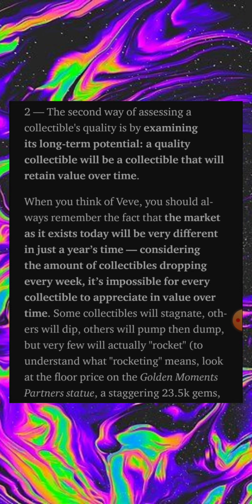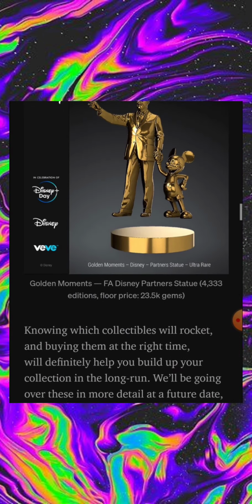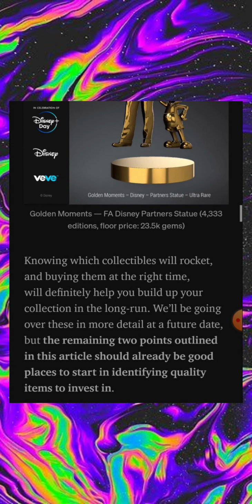When you think of VV, you should always remember that the market as it exists today will be very different in just a year's time. Considering the amount of collectibles dropping every week, it's impossible for every collectible to appreciate in value over time. Some collectibles will stagnate, others will dip, others will pump and then dump, but very few will actually rocket. To understand what rocketing means, look at the floor price of the Golden Moments partner statue, a staggering 23.5k gems, way higher than its drop price of 333 gems. Knowing which collectibles will rocket and buying them at the right time will definitely help you build up your collection in the long run.